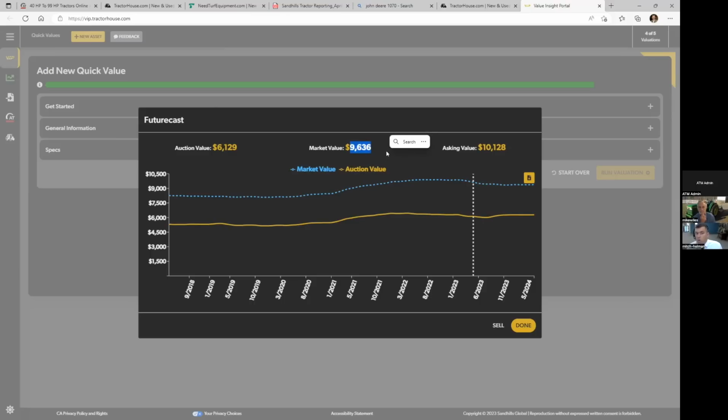On the retail side is what you could expect if you were going to list this out on Tractor House and leave it out there for a longer period of time to try to find a buyer, what we call on the retail side, that's willing to pay a little bit more for that unit. You could expect just under 10 grand, $9,600 for that on the retail side. So there is a difference between that auction and that retail number, which is Tractor House versus any other auction out there. When you're looking at this pricing, we do actually give you what we recommend as a strong retail asking value.